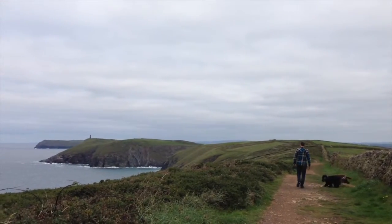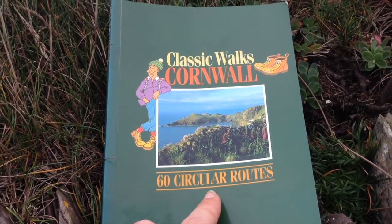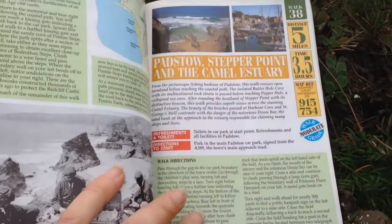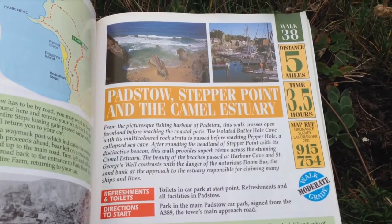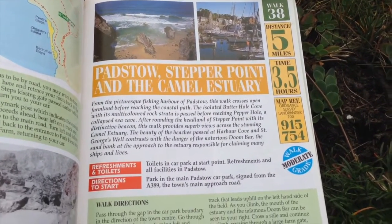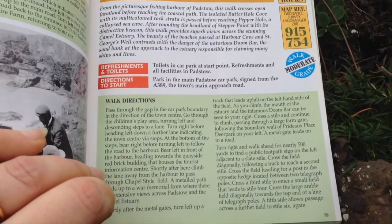Oh, it's beautiful. Our walk today comes from Classic Walks Cornwall, a brilliant walk book. It's number 38, Padstow, Stepper Point and the Camel Estuary. About 5 miles long, takes about 3.5 hours. There's a grid reference for you there. Graded as a moderate. There's the walk directions.